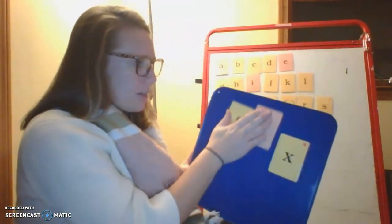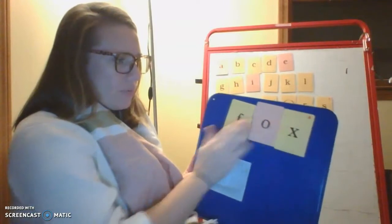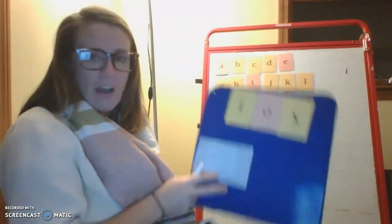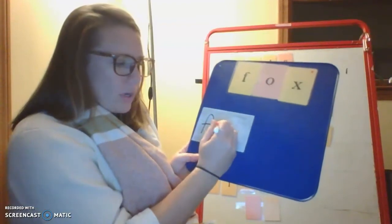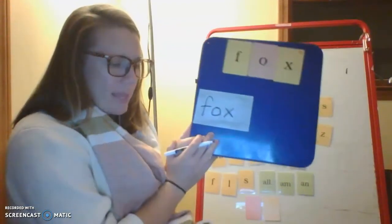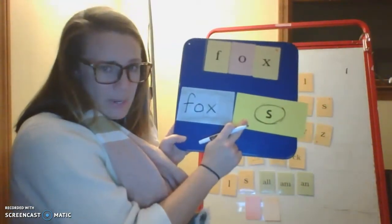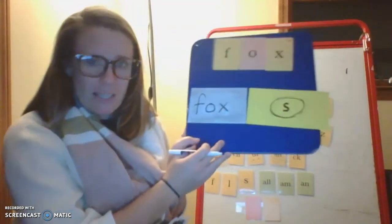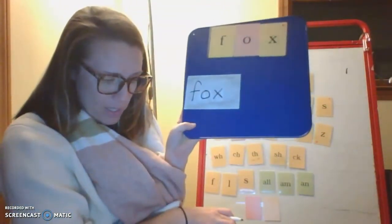So take a look. I have here a syllable frame. So if we were to write the word fox, it's a one syllable word, one push of air, it would be just like that. We would not need the S to make it say fox. It says fox all by itself without the S.